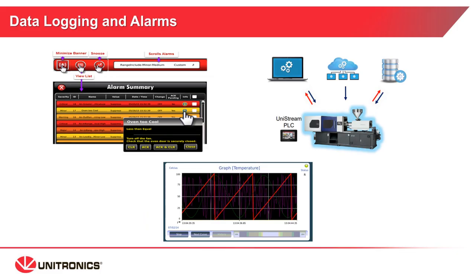First up, we have alarms. Our systems are equipped with robust alarm functionalities, promptly notifying operators of any deviations or malfunctions, and allowing for swift intervention and resolution. We also have local data logging options. With local data logging capabilities, our systems capture and store crucial operational data on site, enabling comprehensive analysis and diagnostics to identify and resolve issues efficiently.